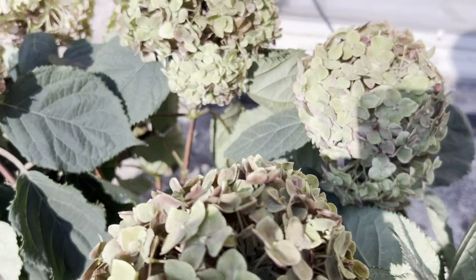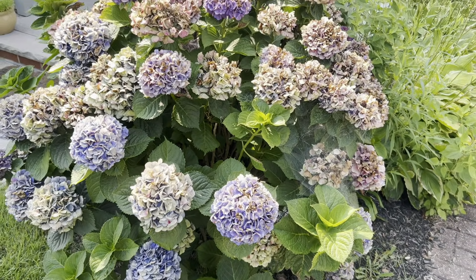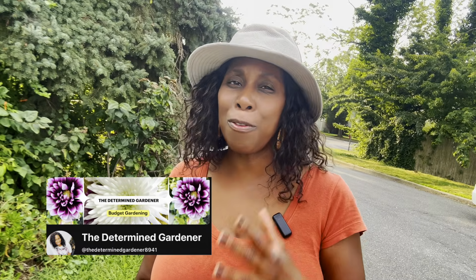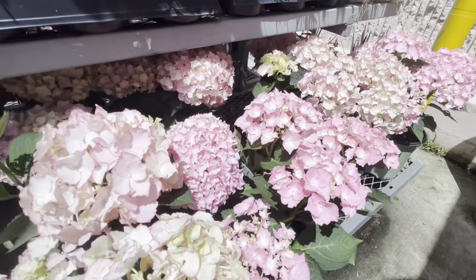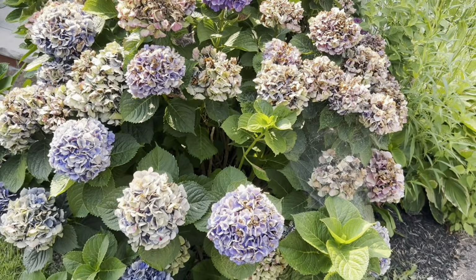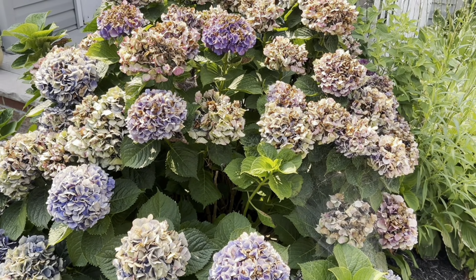Does your hydrangea look like this? Or what about this? Is it losing its color, shape, and form? The determined gardener here, I feel your pain. It's very upsetting to buy a hydrangea, bring it home, and weeks later it's turning that weird, awful color. But did you know it's more common than you think? In this video, I will be explaining why that's happening to your hydrangea and what to do about it.